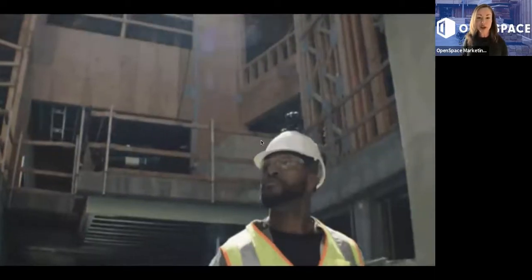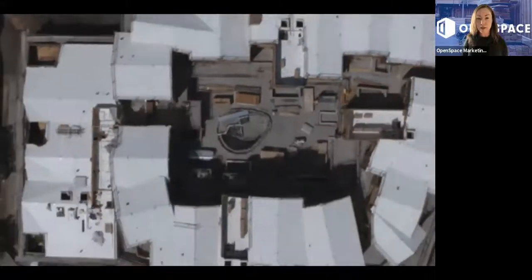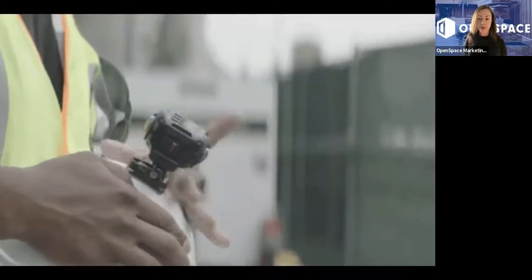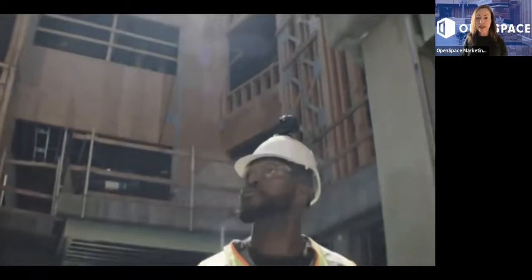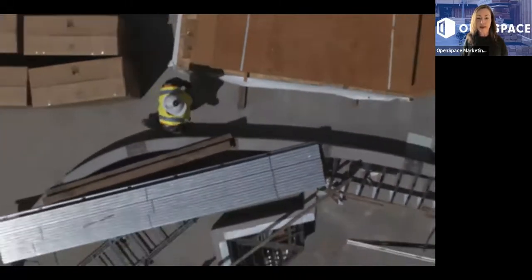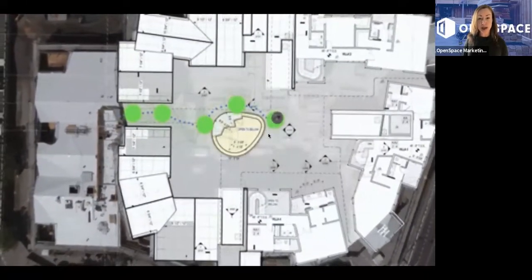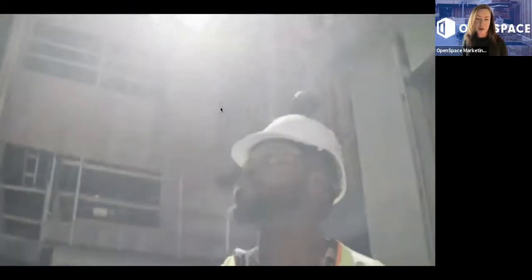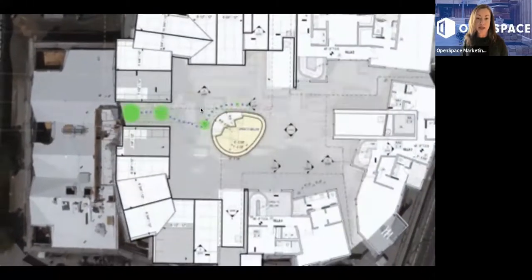This is a quick picture of how it works, kind of a video of how it works. It's a 360 camera mounted to your hard hat. You simply tap and walk from our app that you download onto a smartphone. Once you're at your starting point, you start walking and our computer vision automatically maps to your path. And the first time that you walk your path, it takes roughly about 30 minutes to process and upload to the cloud and then be accessible via browser.